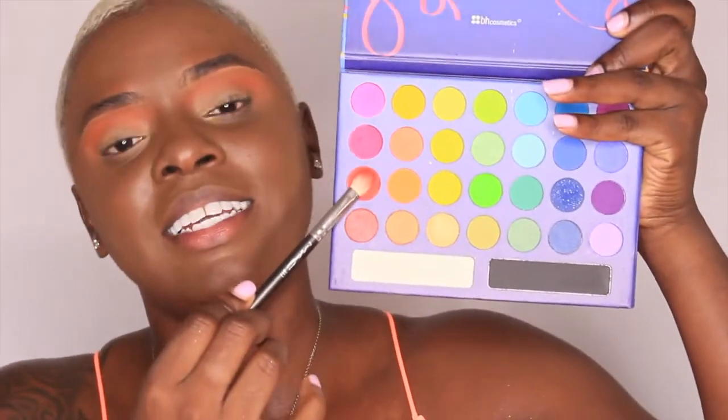Now we're going to go into this red shade right here. What happened to me today? I don't know, I think I'm a little bit too excited that I'm back, so maybe that's it. So, now the trick is to be generous with this product. With this particular shade, be generous. So we're gonna pack.